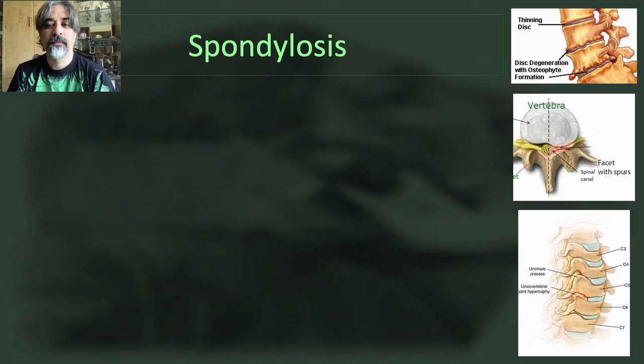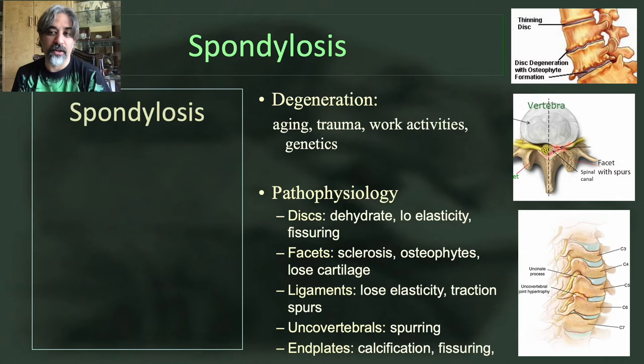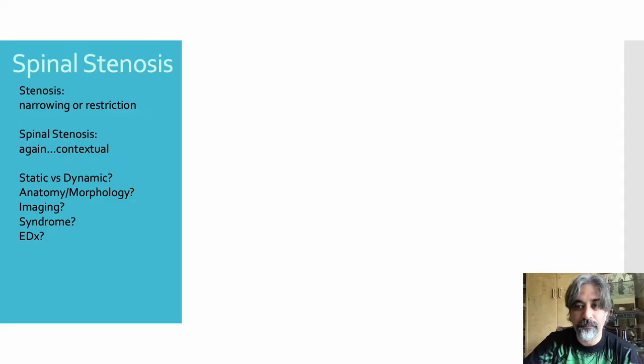So now that we've addressed the patient's disc, I want to address the arthritic spine. The word spondylosis for you guys is as good as spine arthritis. It's wear and tear, drying out, spurring, and just plain yuck on x-ray and MRI. So this brings us to a messy term, spinal stenosis.